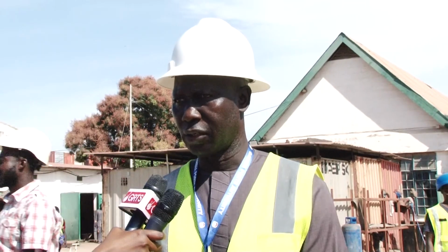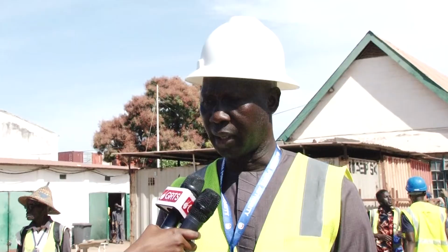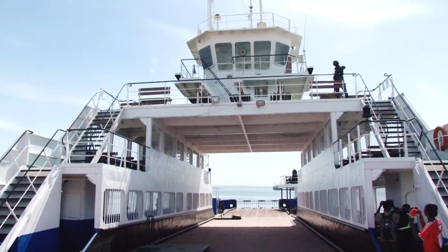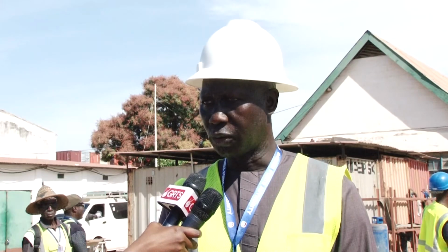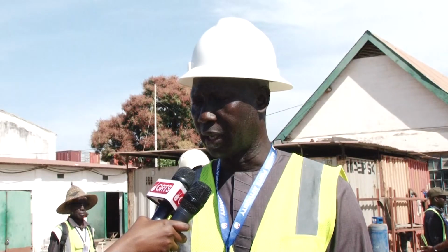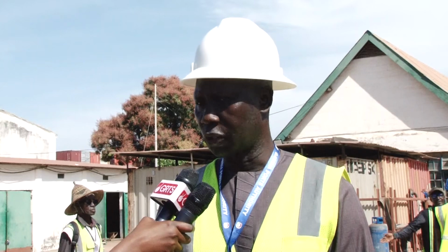You may recall that sometime in May, that is 17th of May, we brought up this ferry, Kanilai, which was badly damaged. It was very much corroded. A lot of the metal was worn out. It was taking water, and most of the engines were broken down. So this was as a result of the ferry's management bringing the ferry to the Banjul shipyard for total rehabilitation.